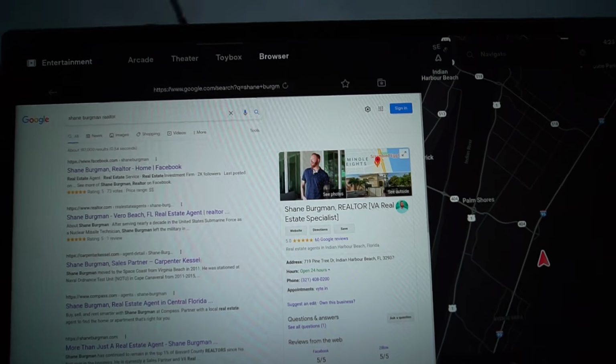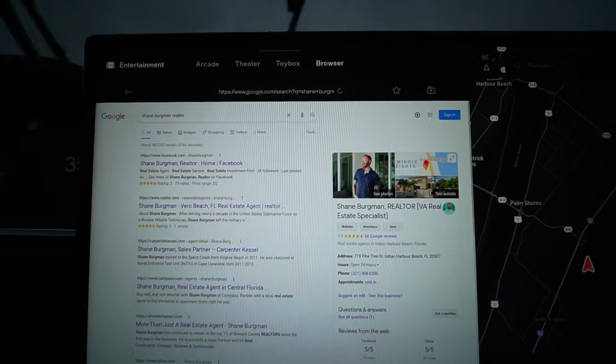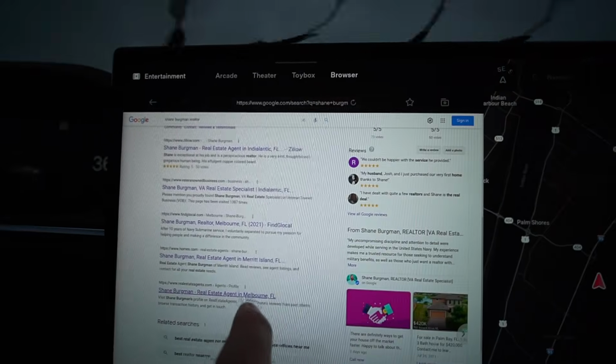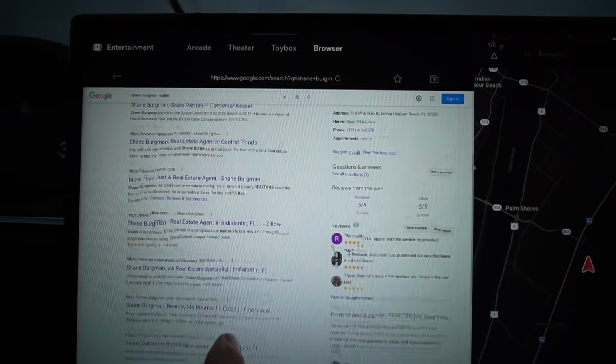So this is the in-house browser on the vehicle. This is just some badass real estate agent I found in Florida. Seems like a real stud, super stud there, that guy.